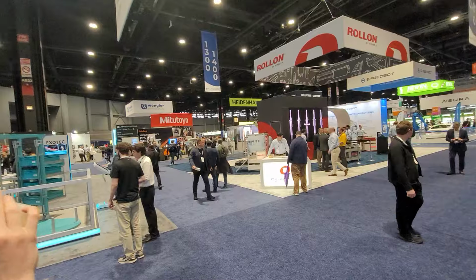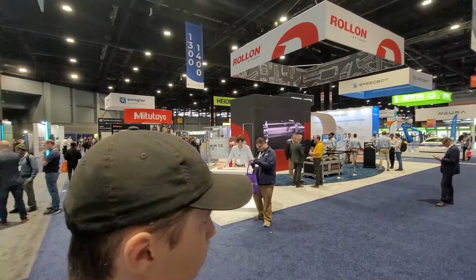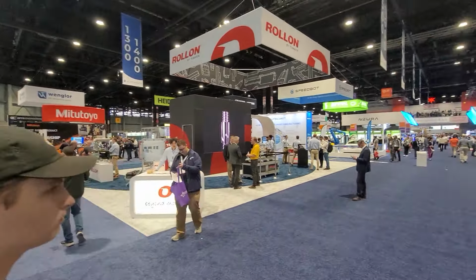What time is it? Oh, we got time? I need to see Toyo. I have some equipment from them, measuring equipment. This one is inspecting for flaws once the car is done. Assembly.